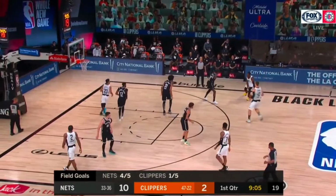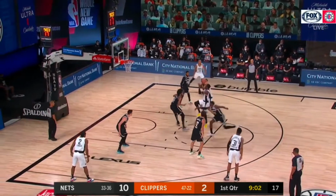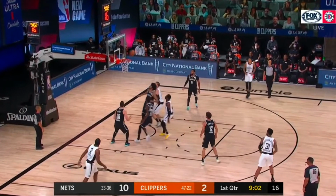Reggie Jackson going downhill is a good thing, and here he gets a screen from Ivica Zubac, and he heads that way. He notices the drop coverage by Jared Allen, and he goes up with a nice floater attempt that he makes. This is an okay shot.